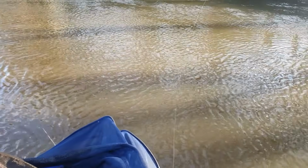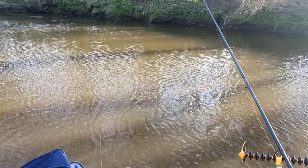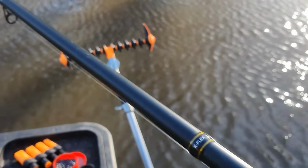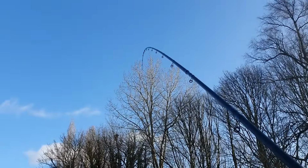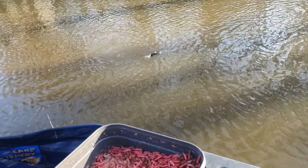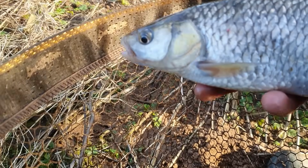So it's just about not being in too much of a rush and just getting the confidence back. I'll do that for 2 or 3 minutes and then we'll make another cast. And as always, the key is to get every one of them out. With chub, the last thing you want to do is lose one.